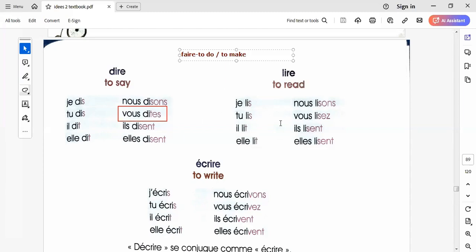Next is lire, je lis, tu lis, il lit, elle lit. Nous lisons, vous lisez, ils lisent, elles lisent. So these two are the same, but in vous form we have EZ. Here we have added an extra S in the plural forms, here also. Now next is écrire.